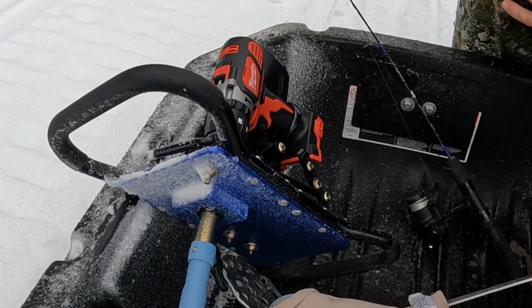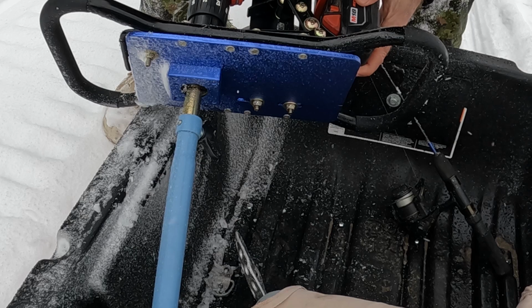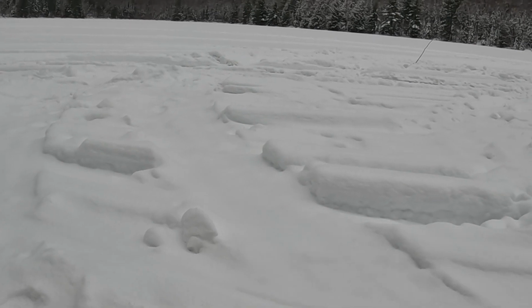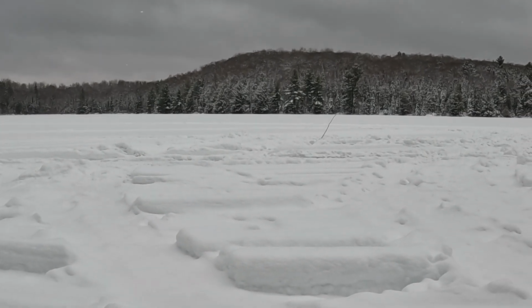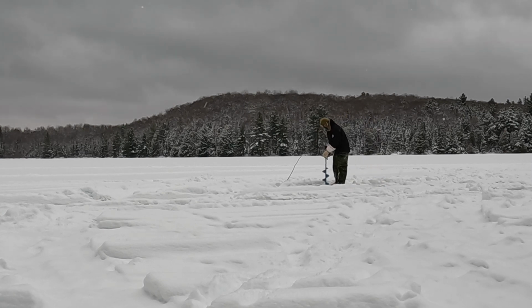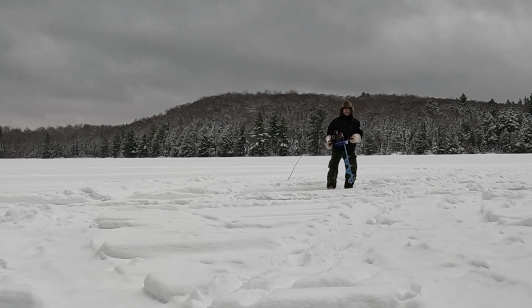Gorgeous girlfriend, lovely lady she is, got me this brand new Milwaukee drill to put on my otter ice auger. We're gonna try it out. I'm gonna use somebody's existing hole where they have a stick set up already. If I can see it straight ahead. Okay, go mitts on. That hole has not been abandoned very long.